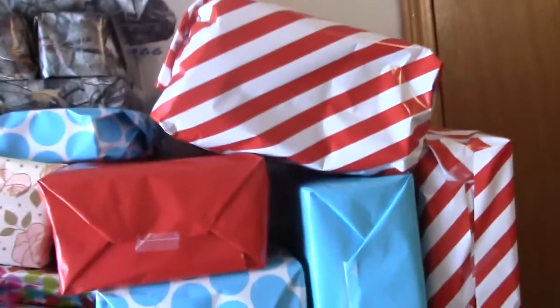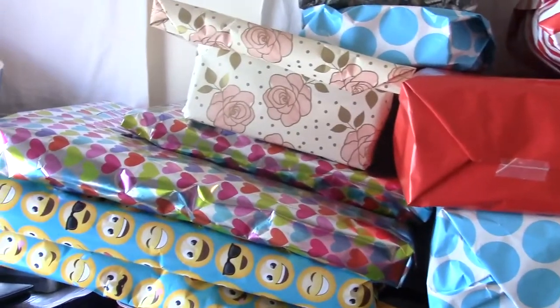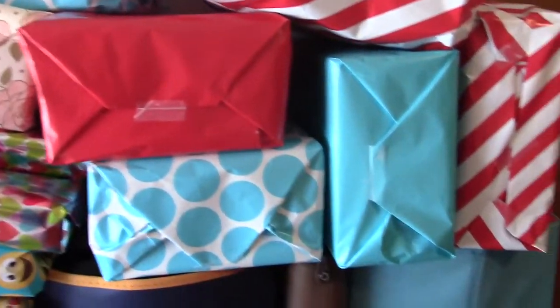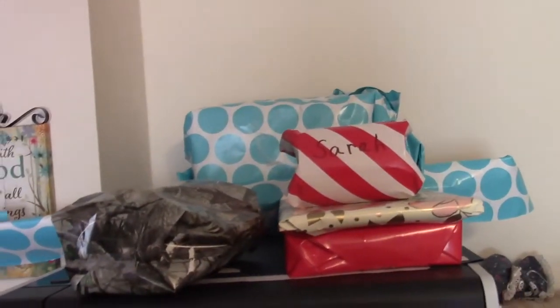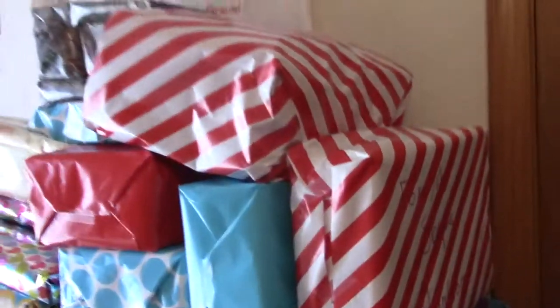Obviously, we don't do Christmas trees or anything like that, so presents just kind of get stacked where I can fit them. They're kind of stacked on top of my planter shelves and such in the bedroom. This is all presents for the family that we'll be unwrapping tomorrow morning, Thanksgiving morning. And then up here on my printer are some presents for a family that we'll be doing gift exchanges with this weekend. So yeah, let's get started with Thanksgiving with Eyes2Jesus.